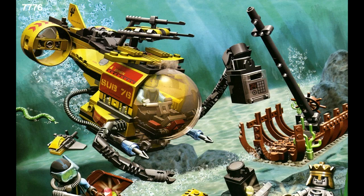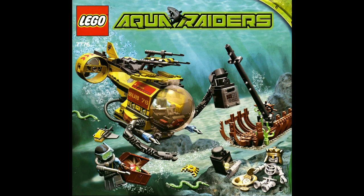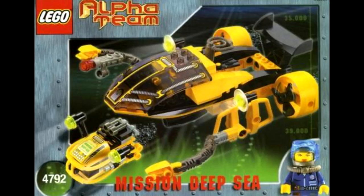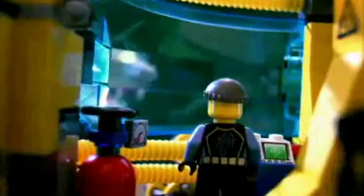The very last LEGO theme to feature them, and one of the last to feature magnets, was Aqua Raiders. Not that one. This really was the end of some things, a send-off to that old style of LEGO. The vehicles were pretty standard, more the same really. If you liked Aquazone, Divers, or Alpha Team, you were gonna like these. What really set this line apart were the more authentic looking sea creatures.